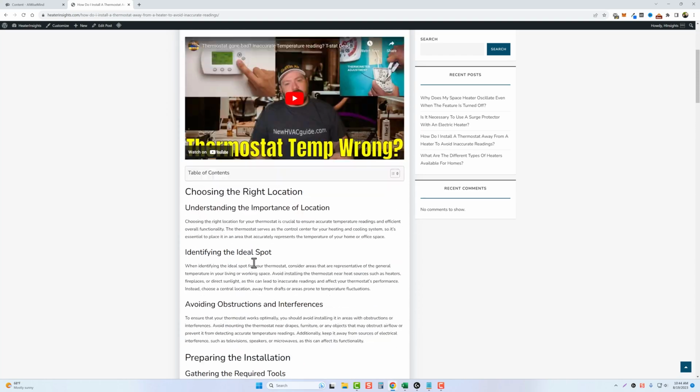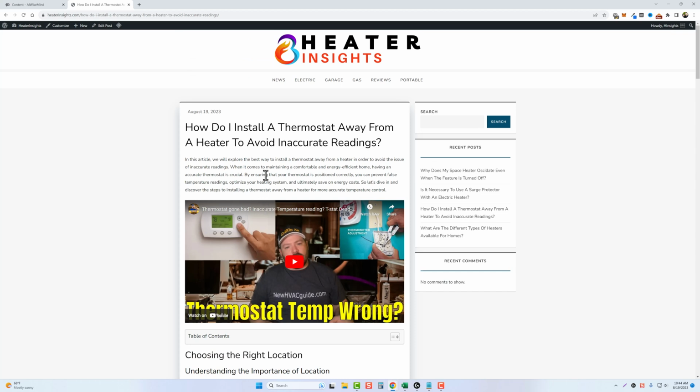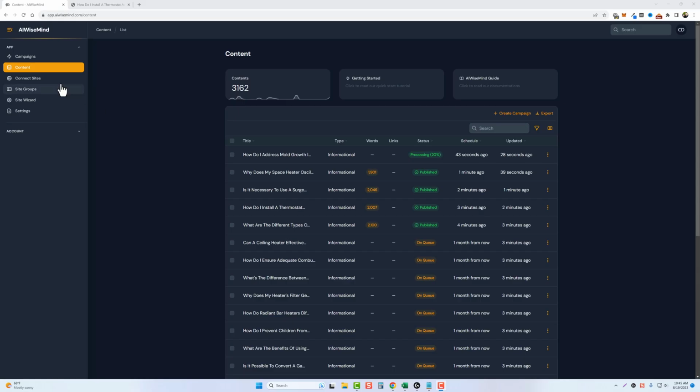And then of course, if you choose to put your own images in there, you can do that. These are WordPress posts. You can go in and edit the post and change anything you want at any time, just like you normally would with any other type of a WordPress website. Jumping back over to our content section, you can see here now that we have 4 of them completed, another one running, and these are all roughly around 2,000 words.